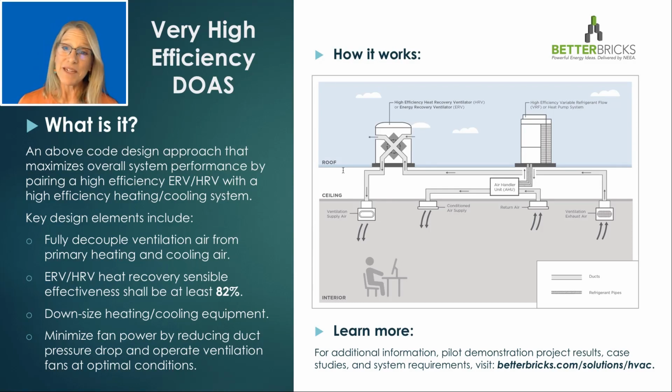Fan power is minimized further by focusing on reducing duct pressure drop and by operating ventilation fans within the optimal range of the fan curve. So for additional information about this high efficiency strategy, we recommend visiting the Better Bricks website. They have a lot of helpful information, including system requirements, case studies, and pilot demonstrations. And their website address is right here at the bottom of the slide.